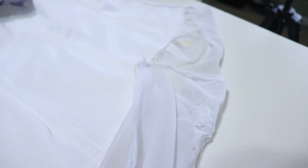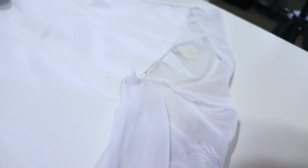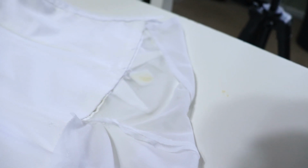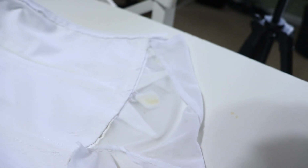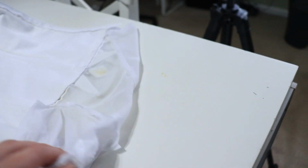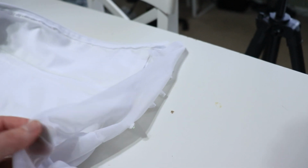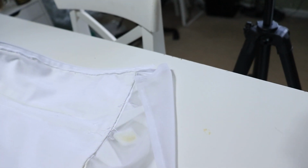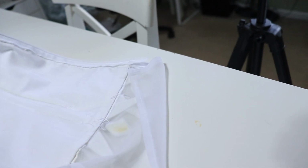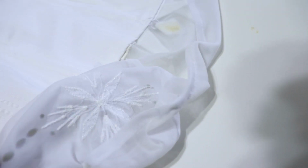All right, so I tried it on and exactly how I suspected, it's just too tight in the sleeves, which makes it difficult to even get on. It's a whole ordeal. What's really annoying is it's too tight in the sleeves and it's way too loose in this top lacy bit. So I'm not exactly sure what to do about that. And you know what? We're just gonna leave it.